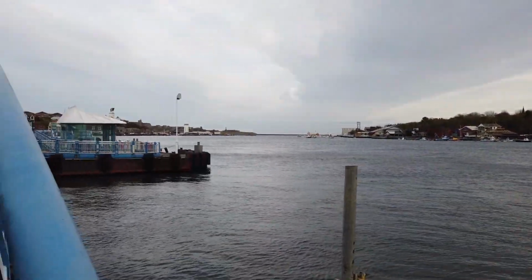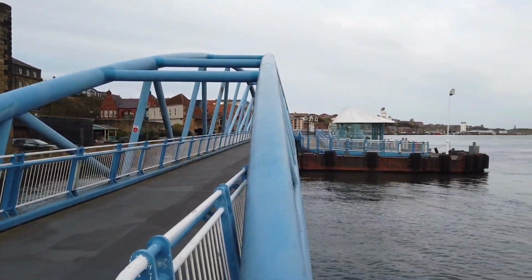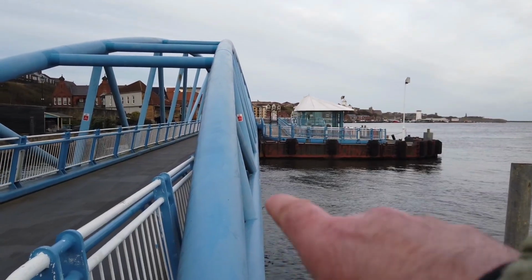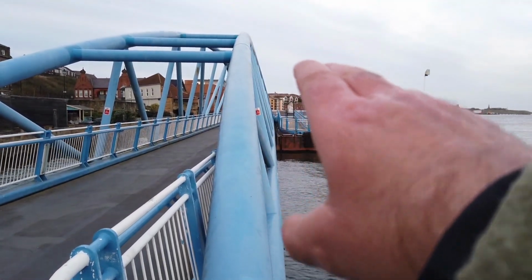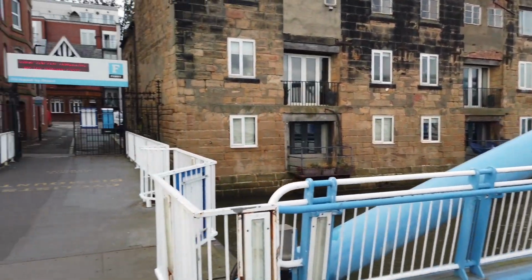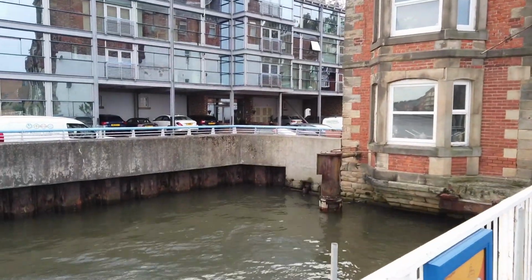Now, I don't know if it still does, but when the tide comes in and out, this used to go up and down. The bridge used to go up and down. Sometimes it would be low, sometimes you'd have to climb up because the river would be that high, especially when there was a high tide, like the tide's in now. High tide.